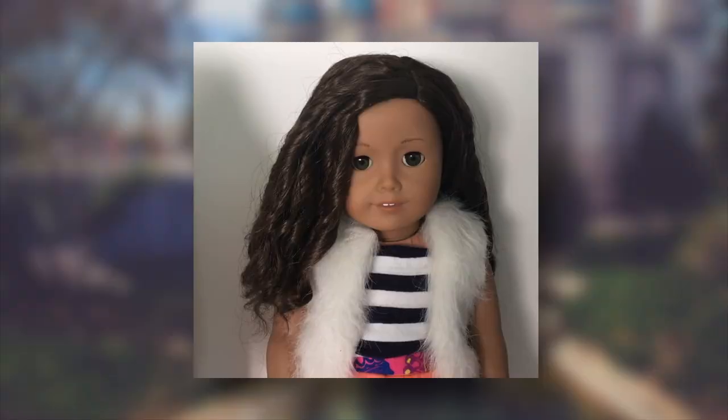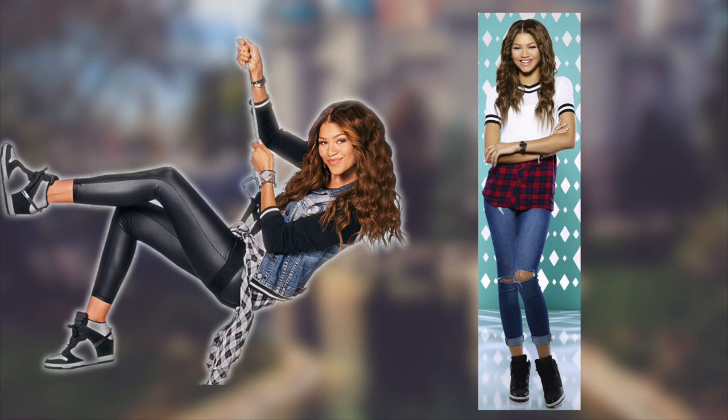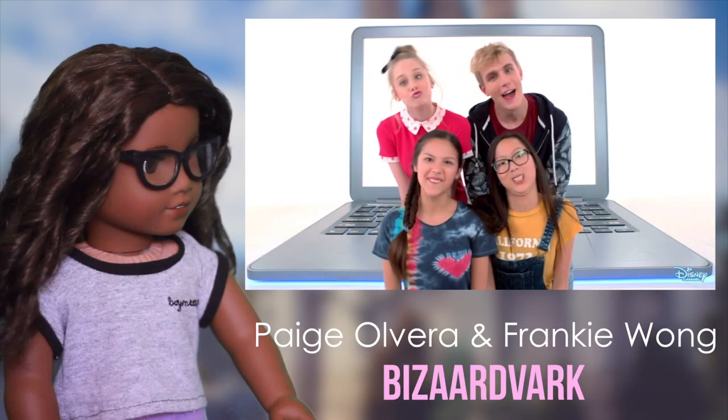As you probably saw, Casey's the exact same doll as the previous Zendaya. Her outfit was kind of based on these, but it's mainly just an outfit she would probably wear. And here's before and after. Let's go make some videos.